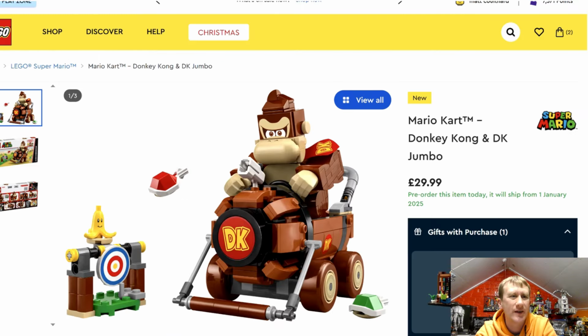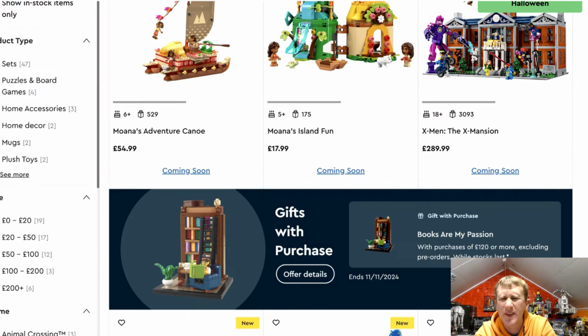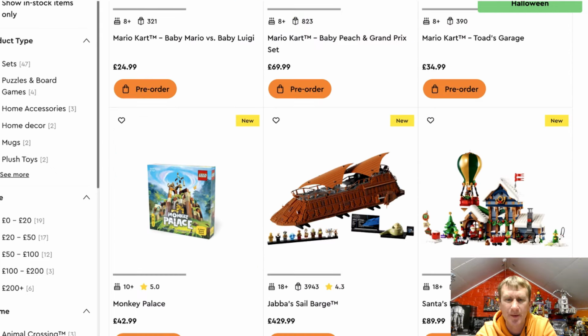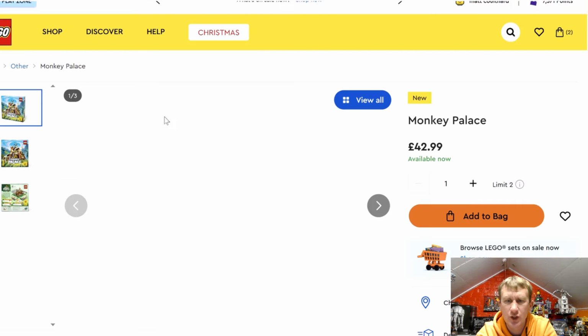Yes, that's why it's excluding pre-orders, because they've got now pre-order and it'll come out in January. Why are they doing that? I just don't think, to be honest, I don't think it sells very well at all. But you can pre-order the whole wave of Super Mario. And then this, I do believe, is something relatively new as well.